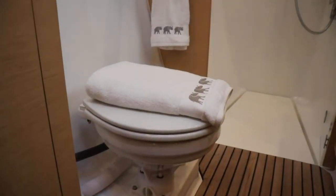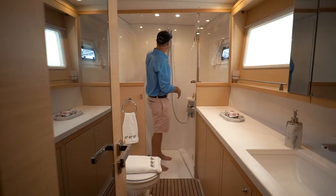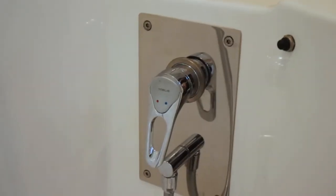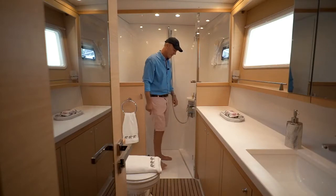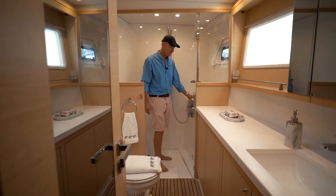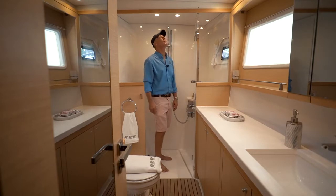These flush with seawater. And you've got a very nice shower wand with a mixer and control. And the shower drains underneath this floor pan. And it has an automatic float switch and also a manual button to pump it out.